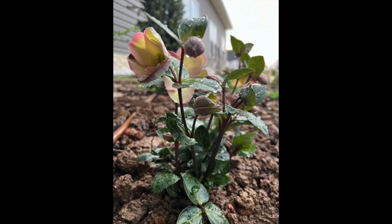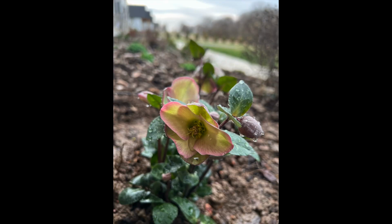I'm really excited to grow hellebores this year because of the early blooms and because of the brightness that they add to the landscape when everything else is brown and yucky. One thing to keep in mind is that the blooms of hellebores often point down. So if you're picking them, or if they're in the landscape, you'll want to pick a type of hellebore that you like the color of, even if you can only see the back.